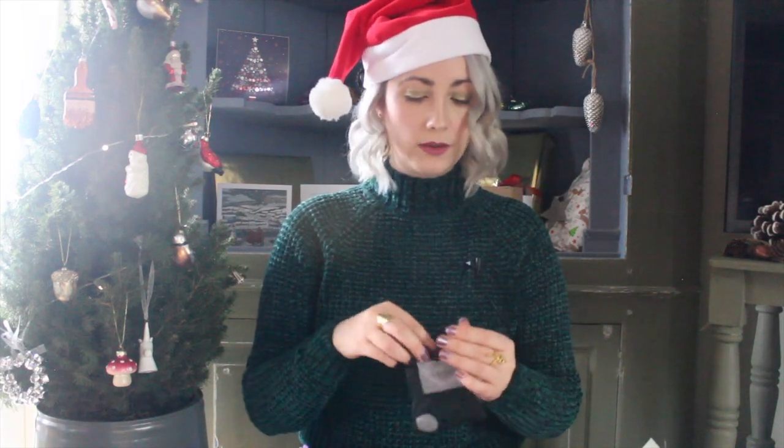And you can have it either way really. If you're somebody who just prefers plain, you can have it that side. But you can obviously turn it as well and have the little circle on there as well, which is nice.